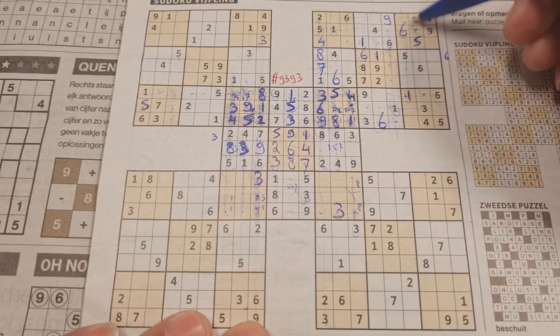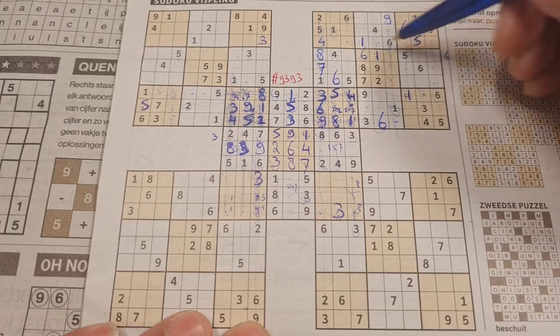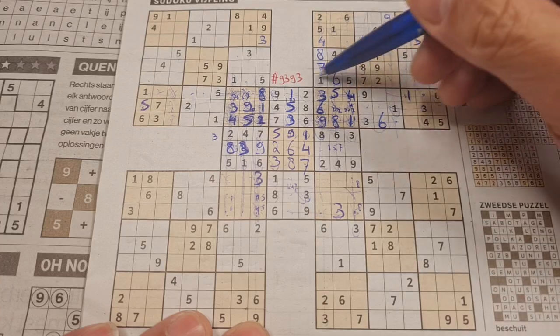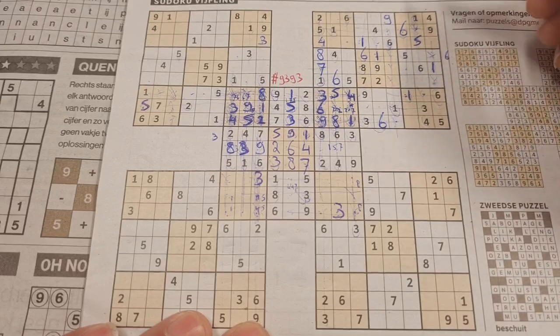1 in this column, 1 in the column next to the last column. The only 3 places left for the 1 should be here, here or there. We have 1 in this row, no 1 there. 1 in that row, no 1 there. The only place left for the 1 should be there.